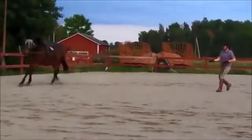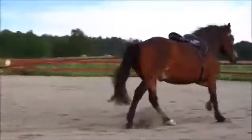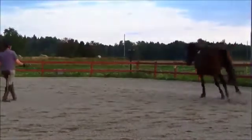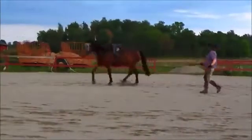And once again, his canter has improved a lot. It's still not great, you can still see him pulling up there and hollowing a bit. So don't do a whole lot of that. As I said, you're not more than a circle or two around at any given time.